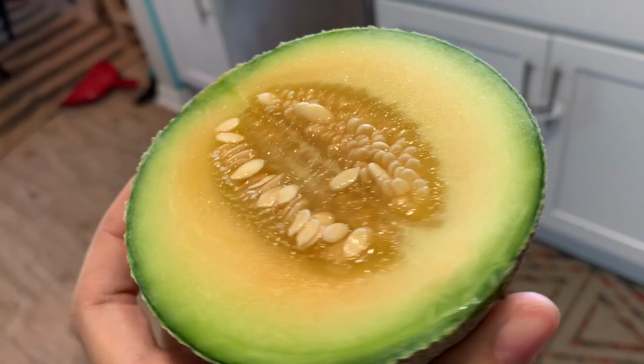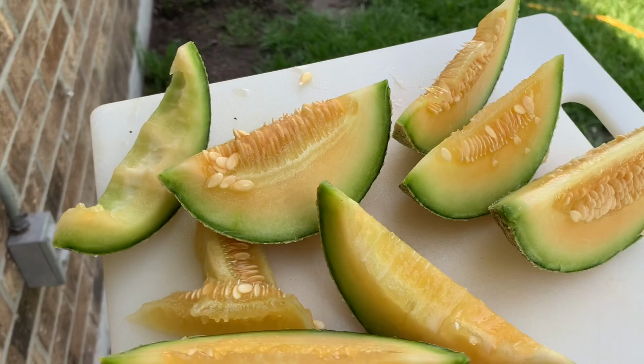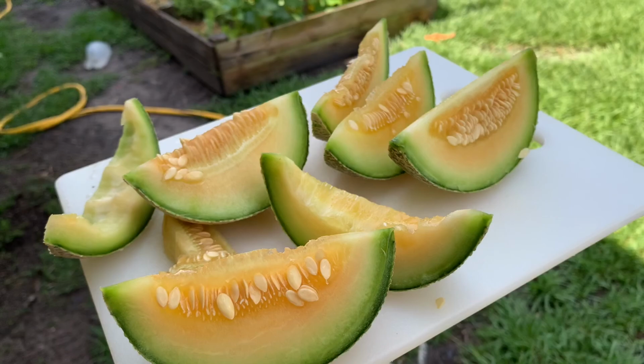So this is definitely hard, but it's not bad. We've got another one growing, so we'll just let that one sit for a lot longer. This is a little too hard and underripe. We're gonna give it to all the animals for them to snack on. But how pretty. I'm excited that we grew a melon without even trying.